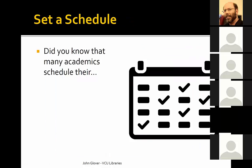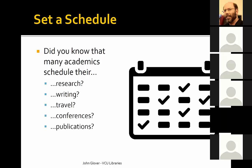So setting a schedule is something that some people out there don't enjoy doing all that much, but academics regularly are successful in their work by scheduling their research, writing, travel, conferences, and publications. All of these different things can be sequenced in order to keep you moving effectively. There are various tools you can use to do that, from reminders on Google Calendars to apps specifically designed for it.